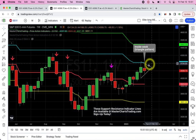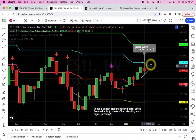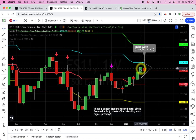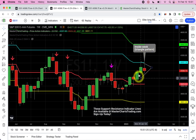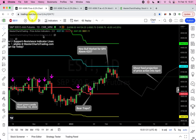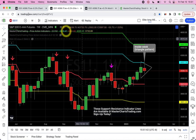So a breakout out of this pattern, a triangle consolidation, usually gives a good strong move afterwards. So it's reasonable to expect that after this breakout, after we close above this line, or possibly above the high from Monday the 30th, from last week, then we could significantly move higher. An alternative scenario is also possible. We could break down and continue lower, but because of the way I think stocks have turned the corner, and I think they're now in an uptrend, it's reasonable to expect that we will break out of this triangle consolidation and continue higher.